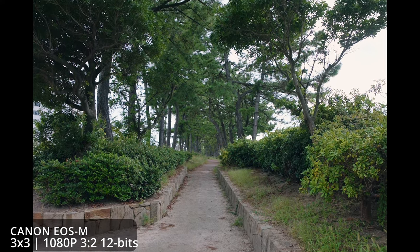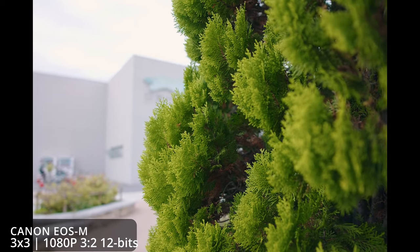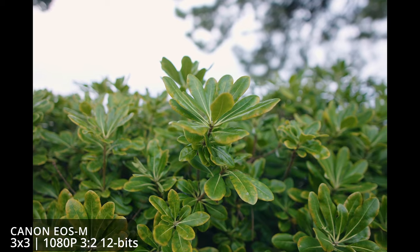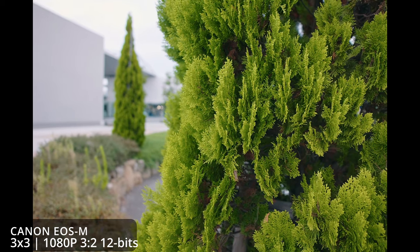I expected the 1x3 to be a lot cleaner, but that wasn't the case, especially when we did the up close shot. Up close, 3x3 is just fantastic. Super detail, has great field of view, and the bokeh, everything just looks awesome.